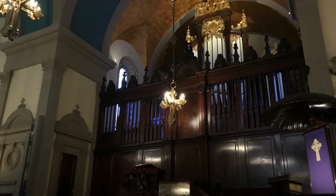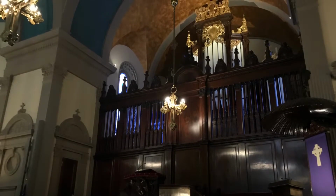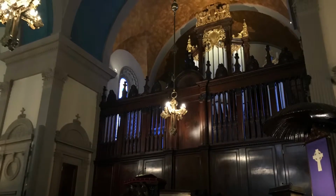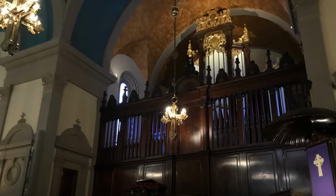One was they cut holes in the ceiling, and that's where they installed those big lights, because lighting is always a problem in this building. So now, they kind of shine down during the service. It's a lot easier to read.